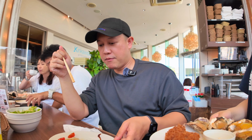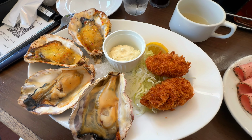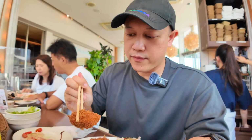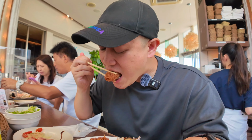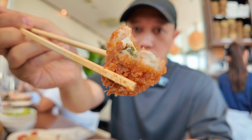It's a fried oyster here. Let's dip it in some of the tartar sauce here. Oh. I think that came straight out of the fryer. Super hot, but very delicious.